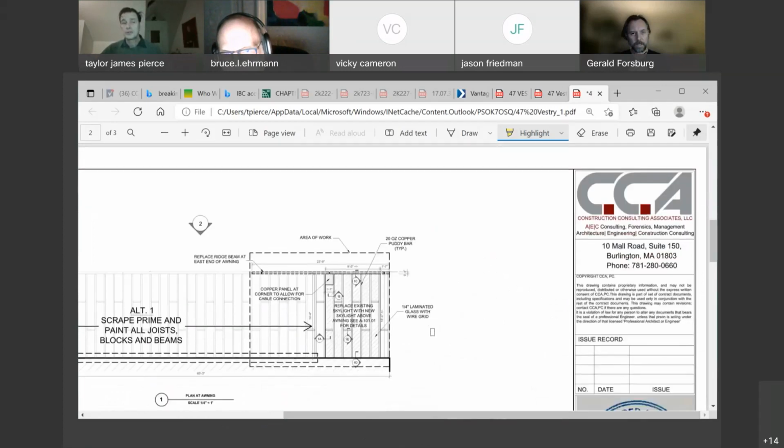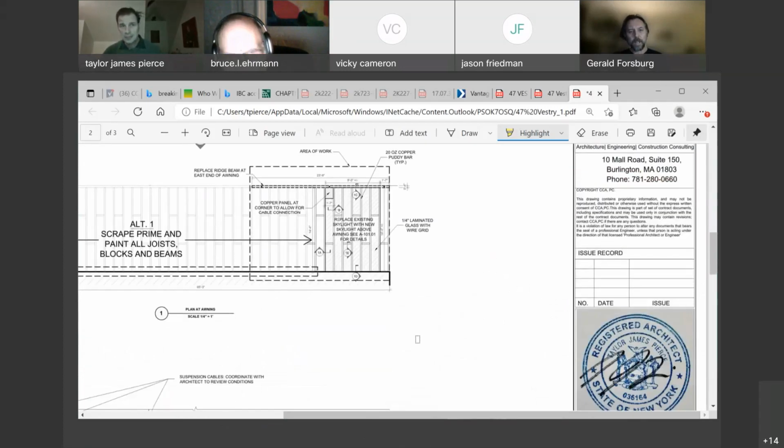In fact, those are interesting questions because it's not really seen from the public. From the underside, you see the wood joists. The only copper you really see is at the face, as Miss Cameron was mentioning, along the street facade. But at the underside, as you're walking through, you really see just the wood joists and the glazing above.